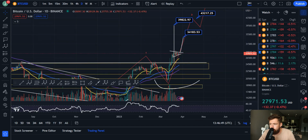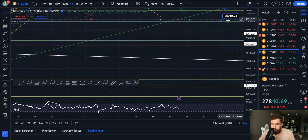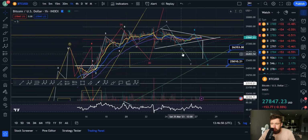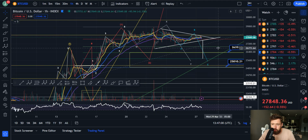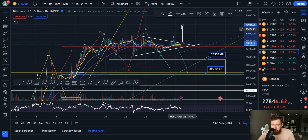So I'm just waiting for, let me pop that chart back open, for this wedge to break. I think that will give us a strong signal of where the market's going to head. If we break down and we see that wave C to complete the WXY, retest 25K before seeing continuation, in my opinion. But of course, if we break to the upside, then we can see a juicy breakout right up to about 30,000.